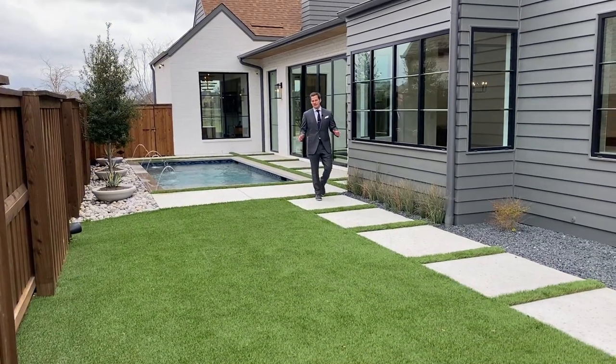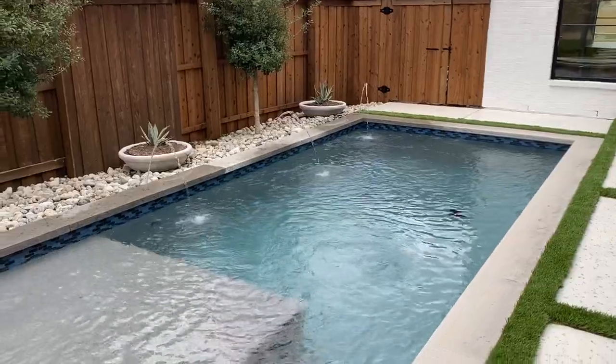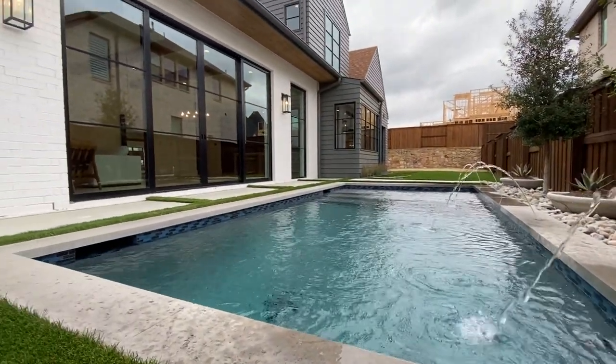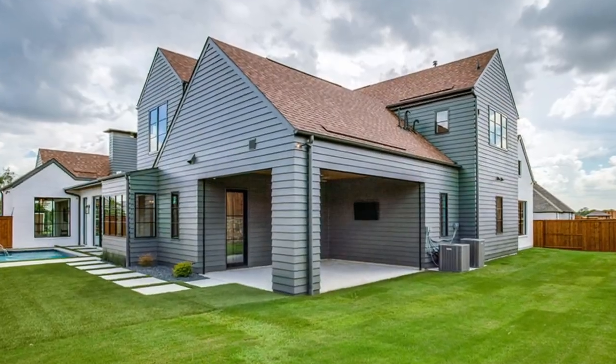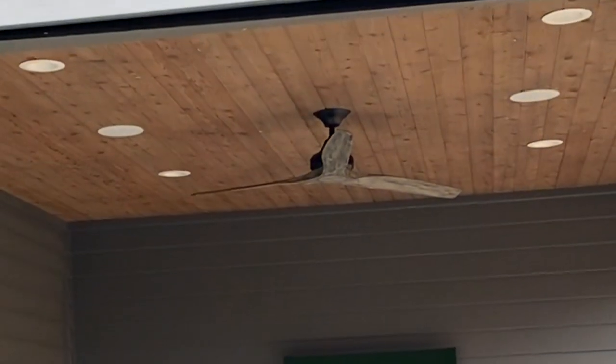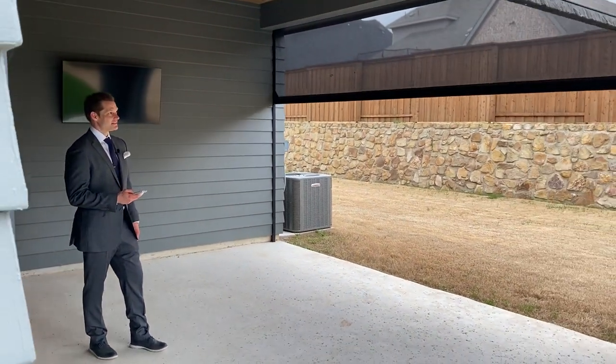And if you thought the inside was awesome, you're gonna love the outdoor living space. You have this pool that has been modified with Pebble Tech and salt water, and walk around from your pool to your covered patio. I really like this outdoor living space with the wood plank ceiling. And my favorite, automated shade.